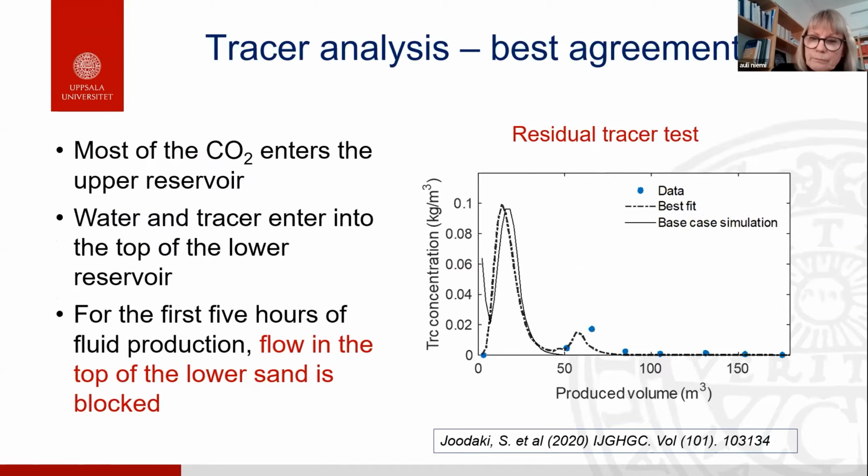Finally, we could match this. Again, most of the CO2 entered the upper reservoir, and water and tracer tended to enter the lower reservoir. There was channeling type of behavior, but then also we had to do an artificial blocking of the flow for the first 5 hours.